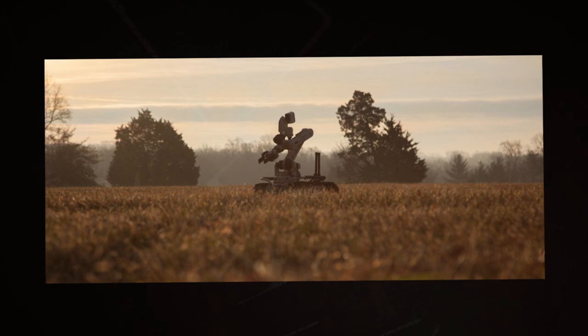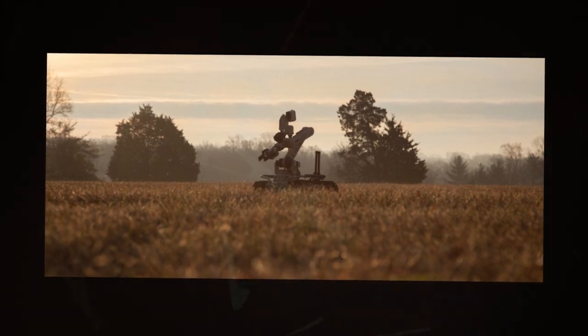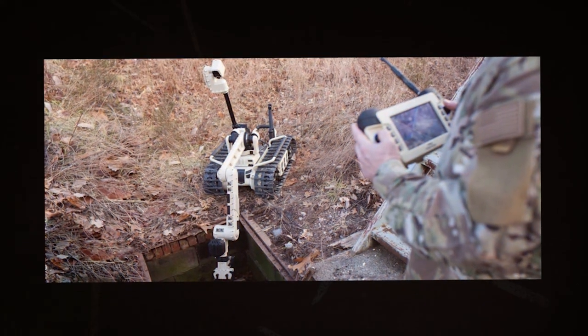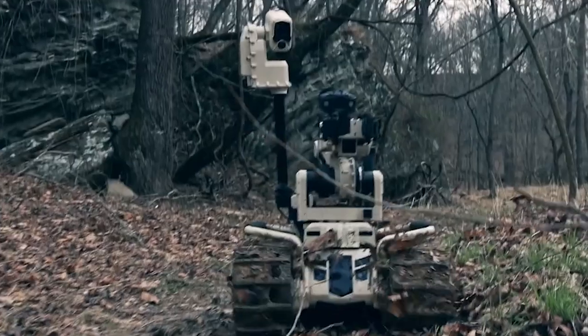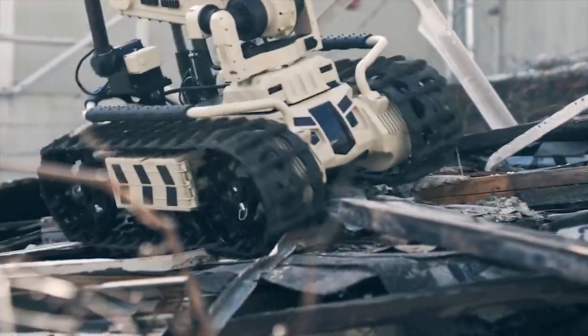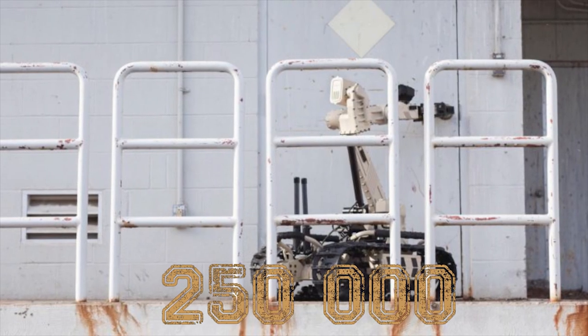The Tiger can rapidly deploy from the back of a truck or the trunk of a car to give first responders fast and safe access to hazardous situations, while lightening their load with a lightweight control unit. The cost of one such robot is $250,000.